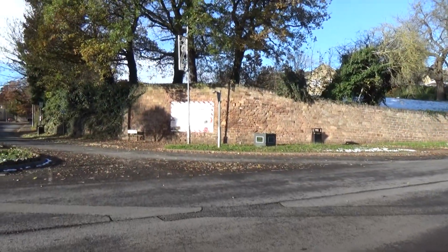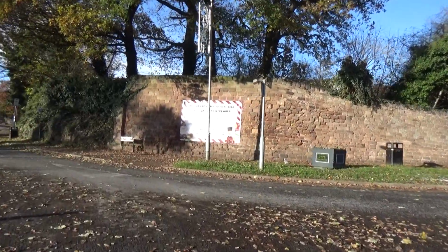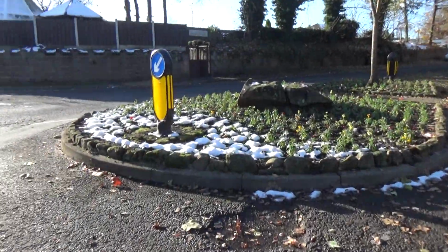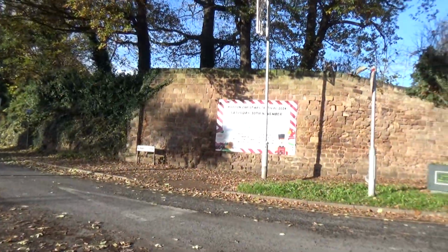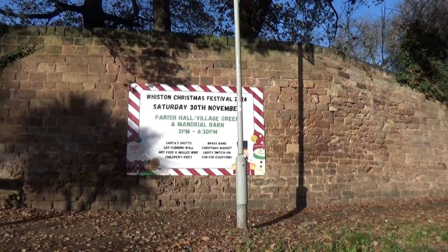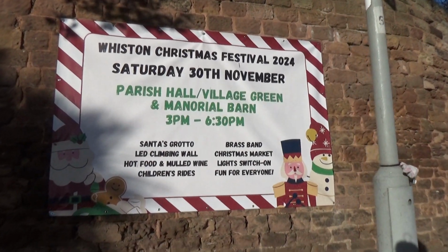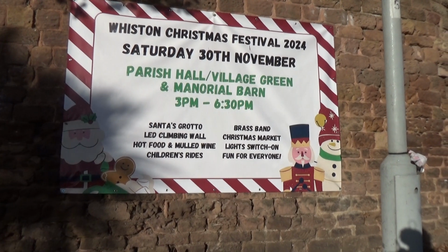So we've got a Christmas festival here. They've certainly kept the area nice here. Nice flower beds here. So we've got Whiston Christmas Festival, Parish Hall, Village Green and Manorial Barn. So anybody want to come?